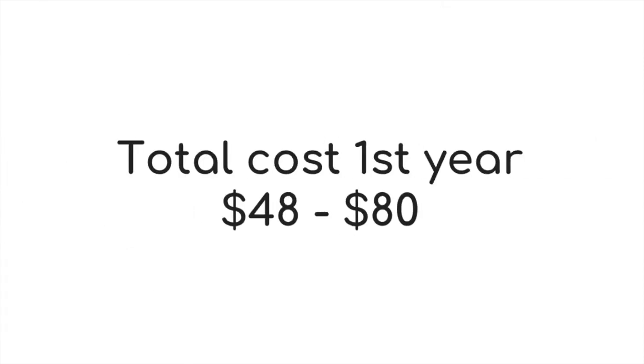So in summary, the total costs are between $48 to $80 the first year, and then they will go to about $80 to $120 in following years. So it's not that much to invest and gives you a bit of motivation as well.